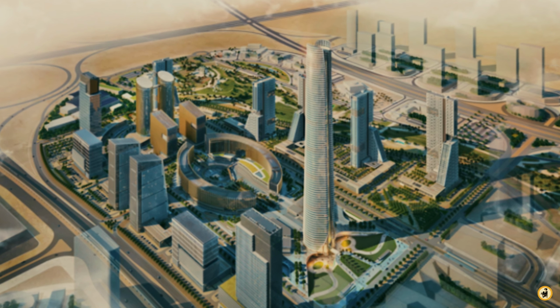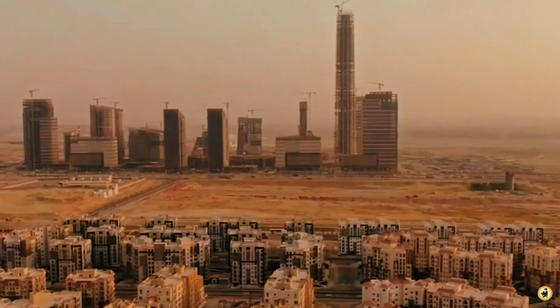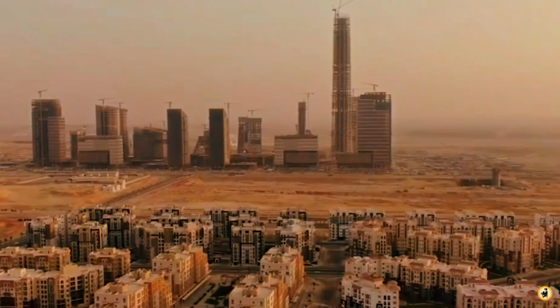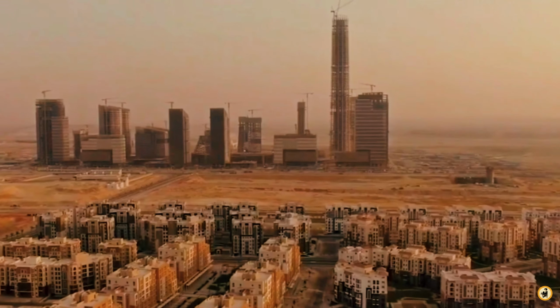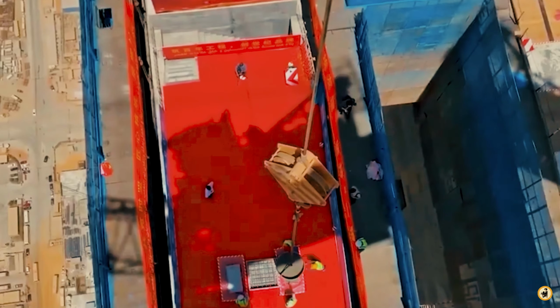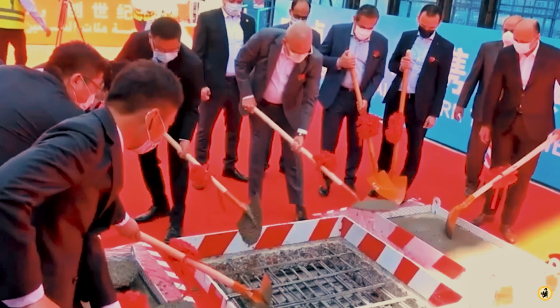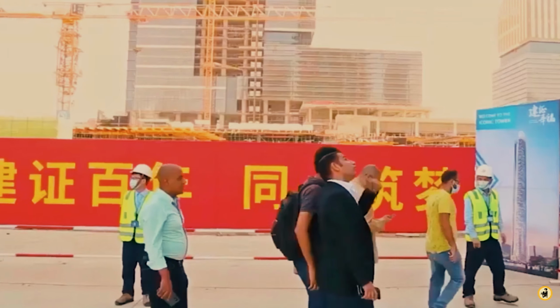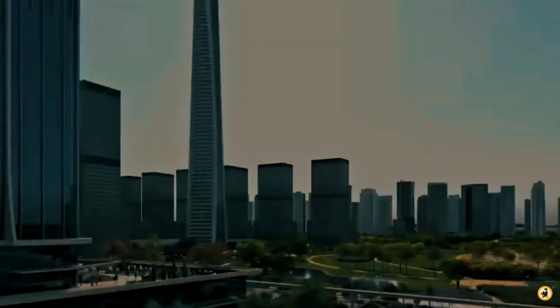7 Egyptian companies, including the Ministry of Housing, Utilities, and Urban Communities, are participating in cooperation with the Chinese company CSCEC in building the Iconic Tower in the new administrative capital. There are also 2 laboratories for analyzing building concrete and conducting tests to achieve the latest safety and security methods and standards.